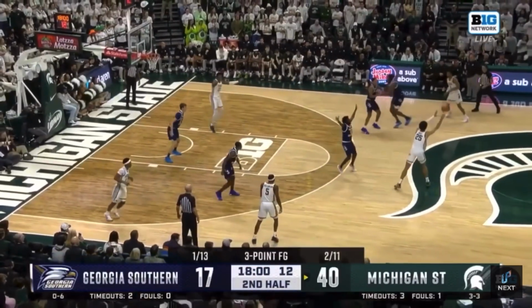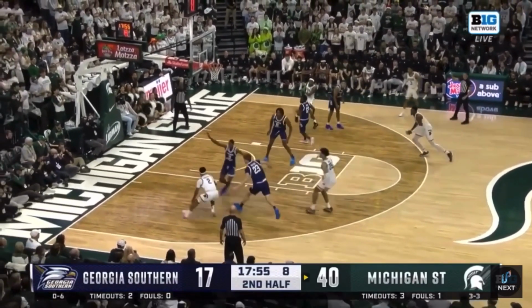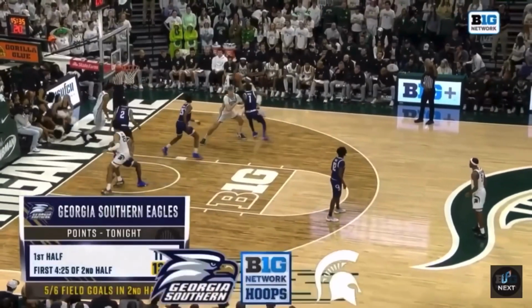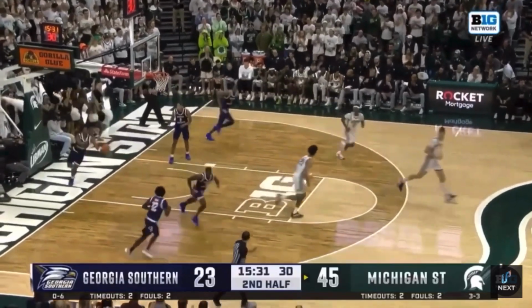Threes cost them in the James Madison game. They lost the opener here in overtime, going 1-for-20 from behind the arc. Nice move there by Walker. I can imagine he's got talent. That's Charlie Henry. He's just trying to get his team healthy.